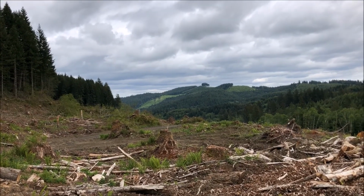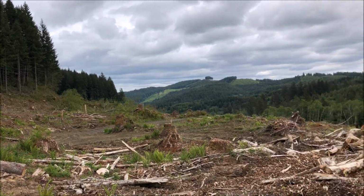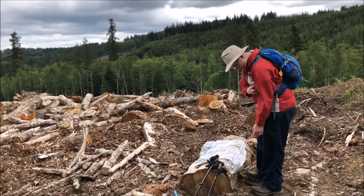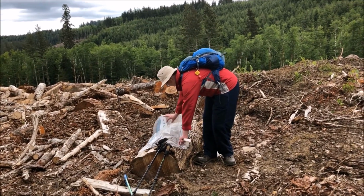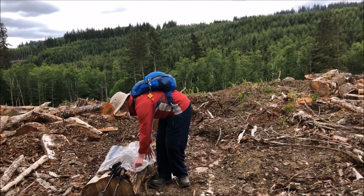Just past a giant pile of trash that we need to pick up right there in the middle of the picture, we found a perfect reward. It's a lovely, thick, flat piece of log that will be our cafe for lunch today.